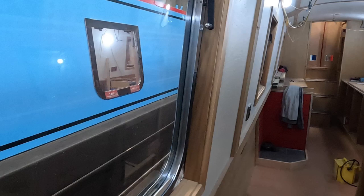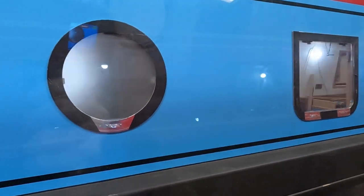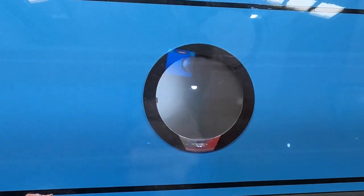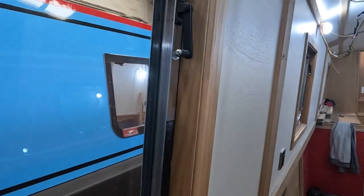Next to Gladys is another 40-foot Beetle called Bonnie, and that belongs to Clive. And he's had that finished in a lovely blue, so that looks really nice.